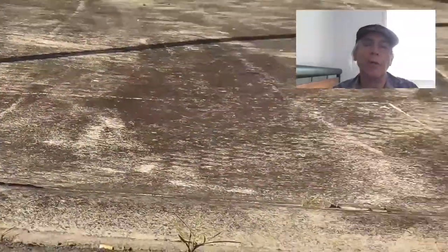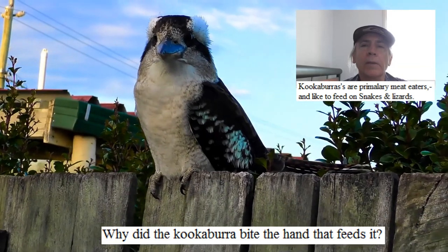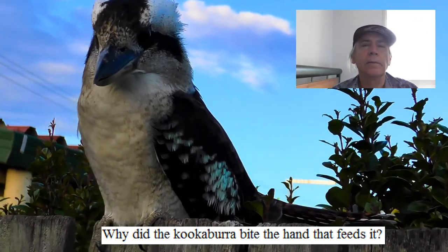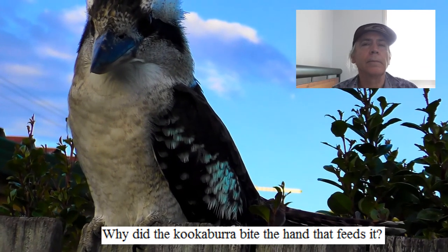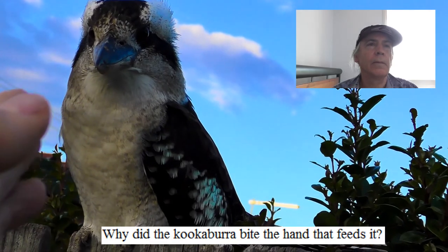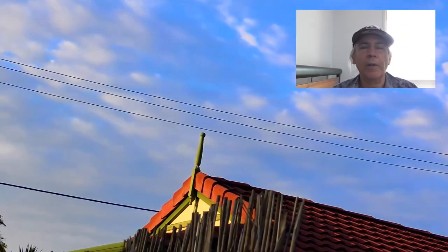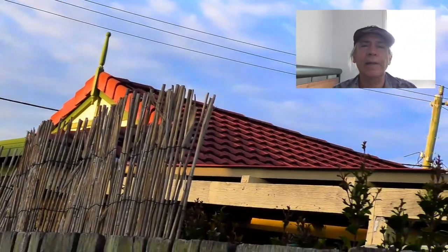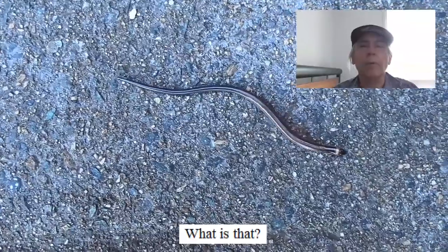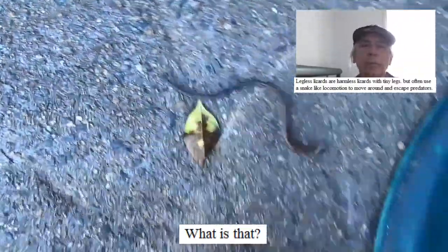No, not on the island. Oh, kookaburras. Love kookaburras. Ooh, back, back, back. Probably wanted the big bit underneath. Delayed reactions. Probably watching up and like, oh, what the hell is that? Some sort of snake.